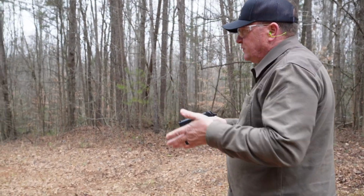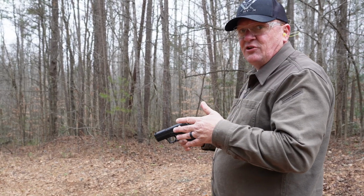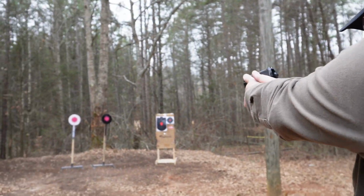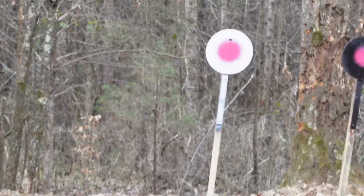Anyway, I'm gonna shoot for the white pink target, the Miami Vice as Trey called it. Shoot for that one. 40 caliber. I have shot this gun before. It's not the first shot. So let's see if it's as accurate as it was at the range.